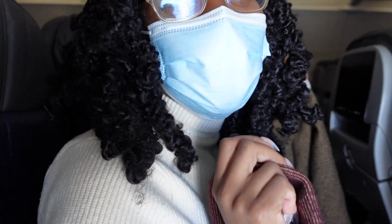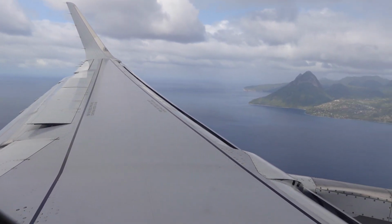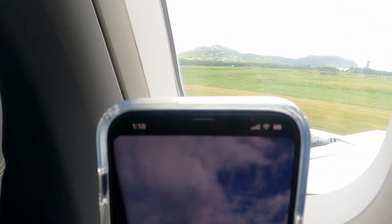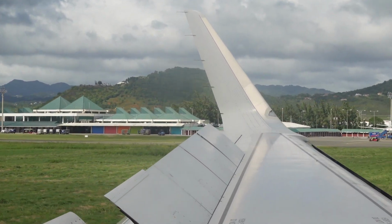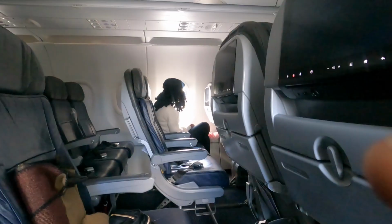I'm about to be so hot when I land with all this. So I went on the other side of the plane. Can you see it? On the other side of the plane so I could see the Pitons. People still clap on flights? I know she's wondering the same thing. There was like one person clapping, and I think it's the flight attendant.